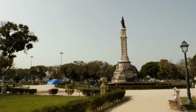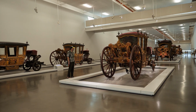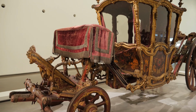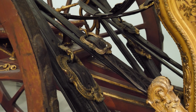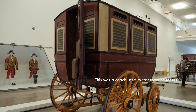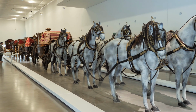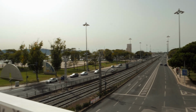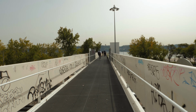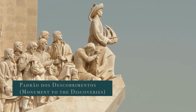In the afternoon, I visited the National Coach Museum, a unique museum home to a large collection of carriages and other vehicles from the 17th to 19th century. I continued on after the museum with a walk along the riverfront, eventually reaching the Monument to the Discoveries. This monument commemorates Portugal's Age of Discovery.